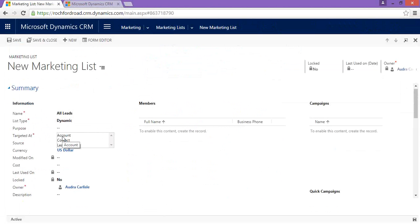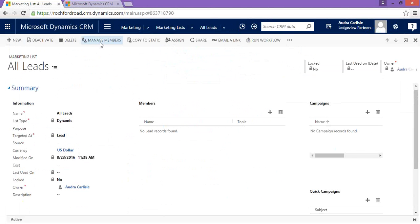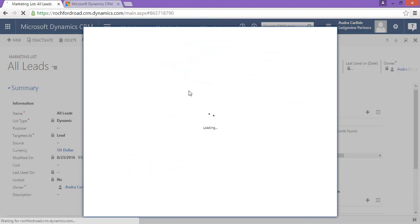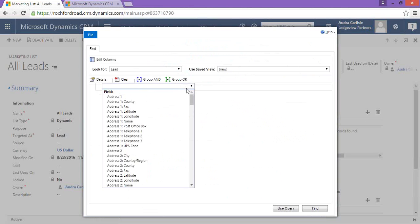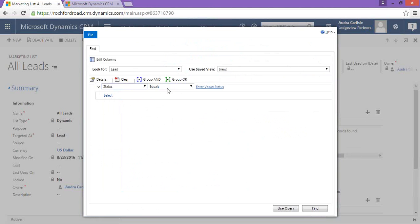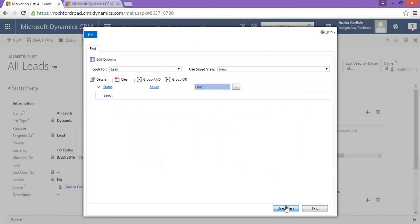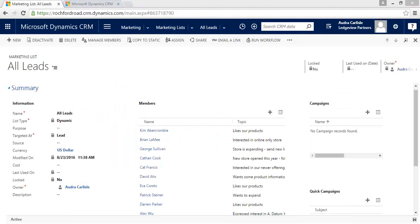And then again, we'll want to set who we're targeting. And in this example, we're looking at leads. Once I have that set up, I can go ahead and save. And then I'll want to add members to this list. So I can go in and manage members. And similar to the Advanced Find, where you can search and query against any of the data or fields within the system. So again, I'm targeting all leads, and I just want to make sure that the status of them is listed as open. And then we can go ahead and use this query. And you can see there, automatically in the midst of a few seconds, all of the leads have been added to this marketing list for me.